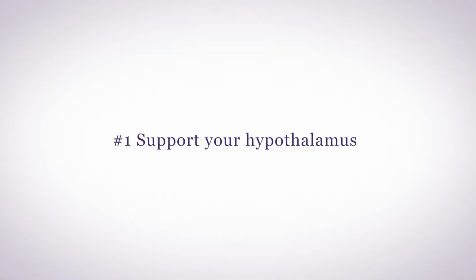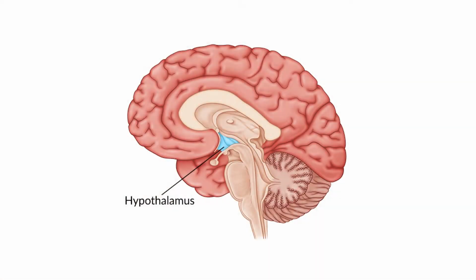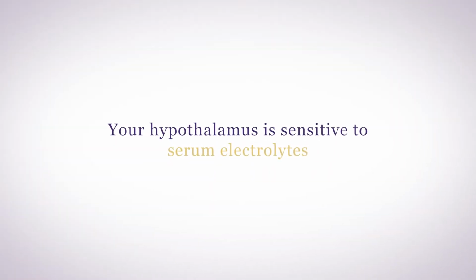Number 1, support your hypothalamus. Your hypothalamus is a critical blood pressure regulatory center. Both high and low blood pressure are a sign that the hypothalamus is dysregulated. Your hypothalamus controls your autonomic nervous system, activating the sympathetic nervous system when it perceives an internal or external threat. Because your hypothalamus is not protected by the blood-brain barrier, it receives information from the rest of your body and your environment.